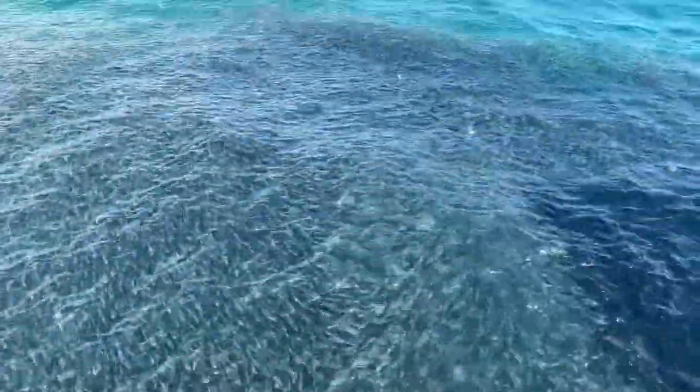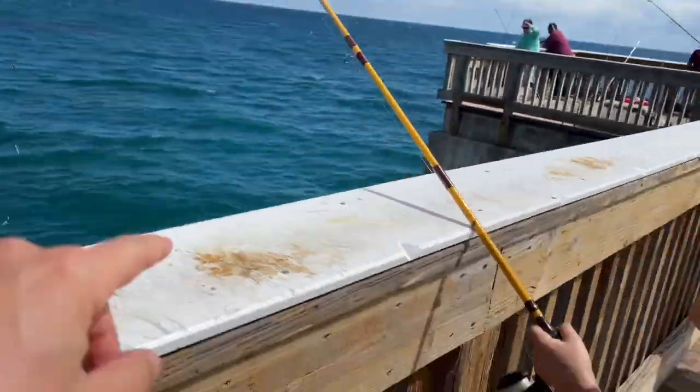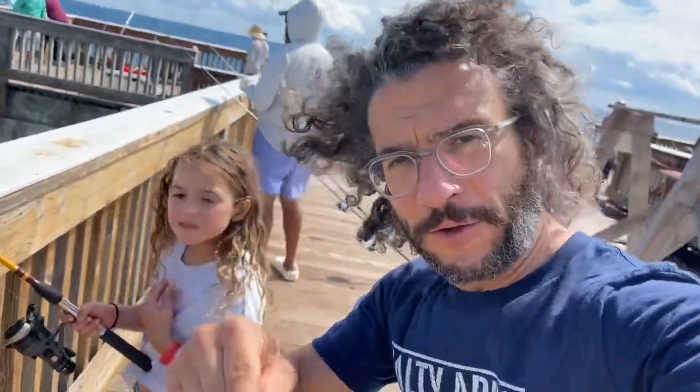Those are all fish. So how this works is you put the sabiki in the water. It's got six hooks separated a little bit, and then you catch a small fish, then you use that small fish to put on a hook to catch a bigger fish.